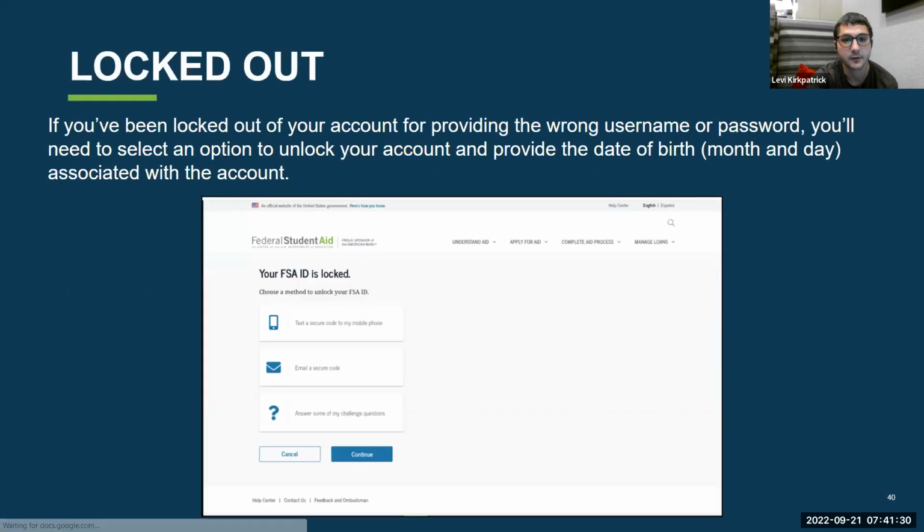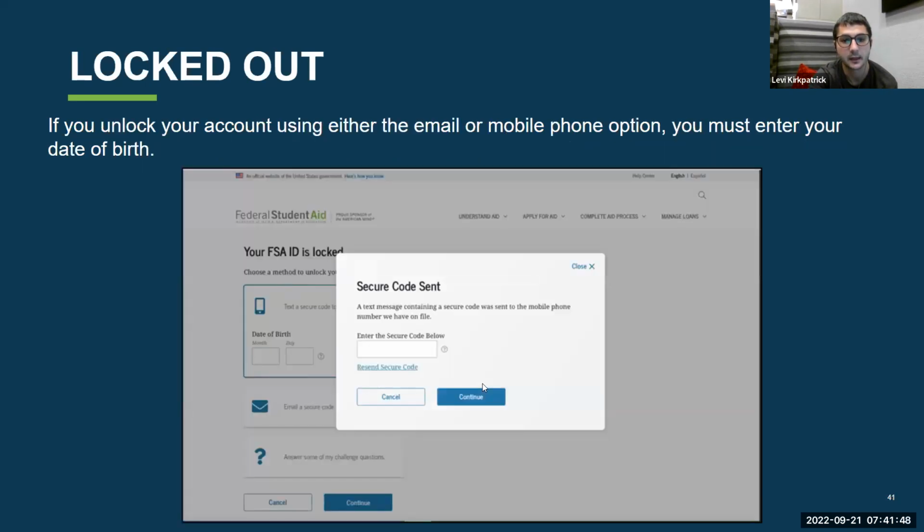So if you've been locked out of your account, it's going to pull up this screen that tells you your FSA ID is locked, and it's going to give you three methods for unlocking that. You will notice that those are similar to the methods that we went through for both the username and password, and that similarity will continue as you proceed through that process. For example, here, we selected the mobile phone option to unlock our account in the same way that we had a secure code sent to our mobile phone earlier. That will be done here.